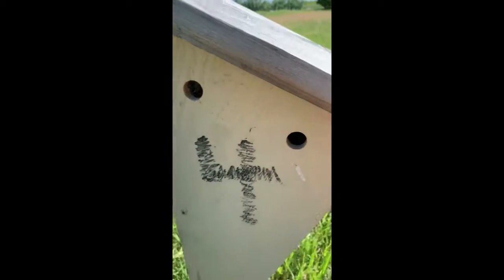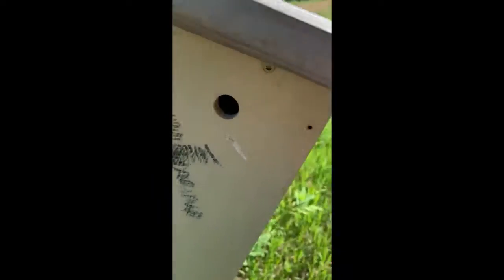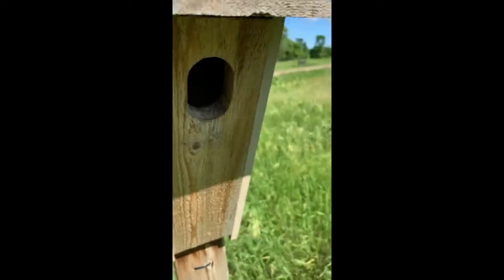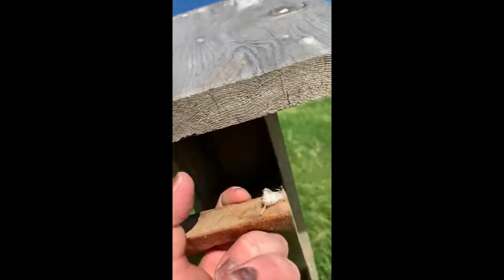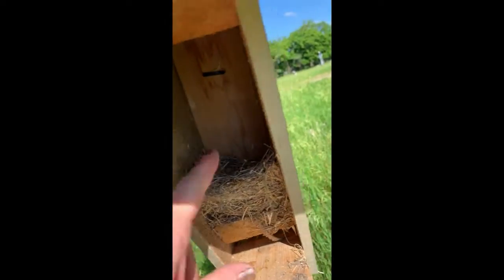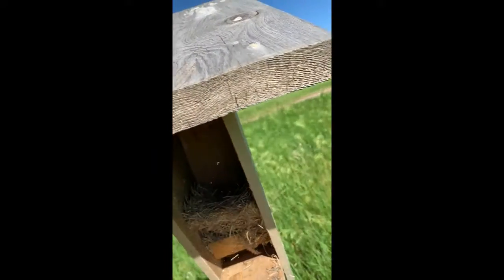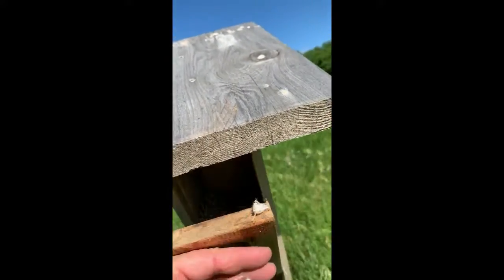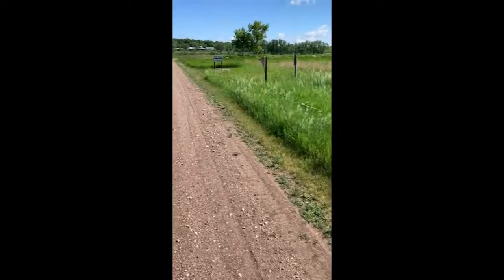I'm gonna knock in case there's another bird. I'm gonna pull out this nail, go look in the front. I'm gonna very carefully open up the front. And, oh, wow, there's no eggs and no feathers. Usually they have feathers. Maybe they're just starting.